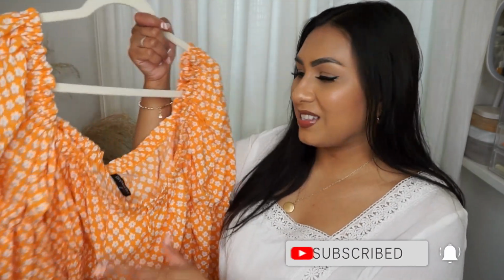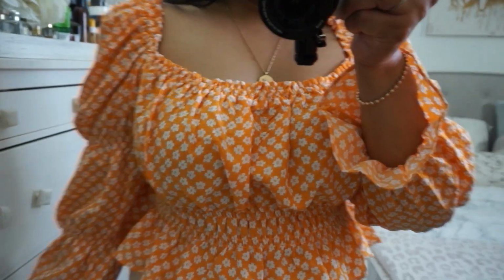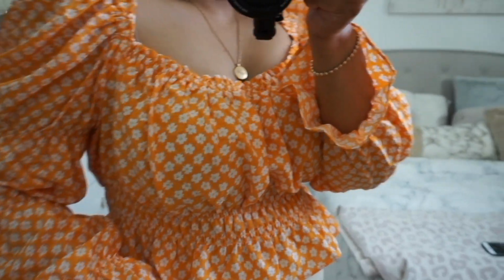So it has it on that side as well. It does have a square neckline, and it does have a little peplum style down here as well, and this part here is stretchy. The pattern continues on the back. Again, this is another light to medium weight material, but I would say more on the light side. It does have a little puffy sleeve right here.